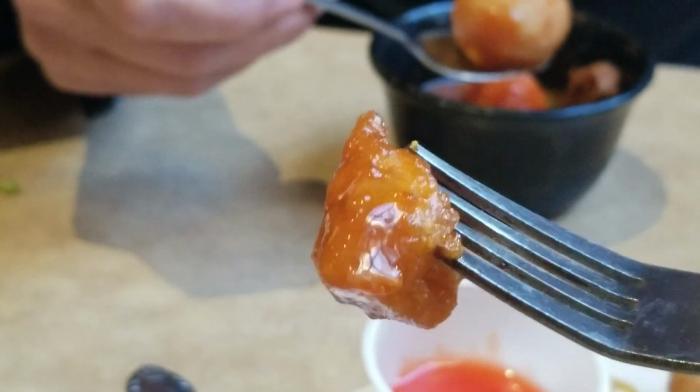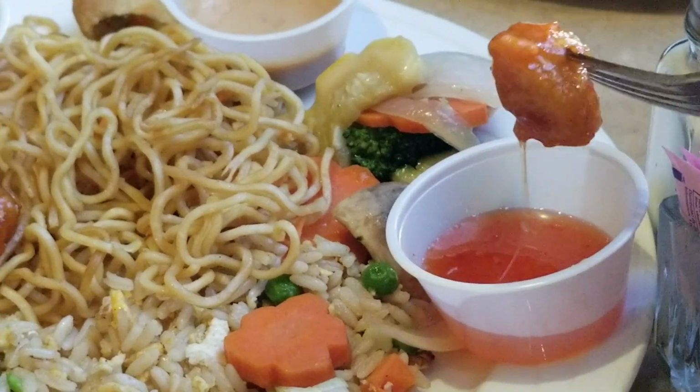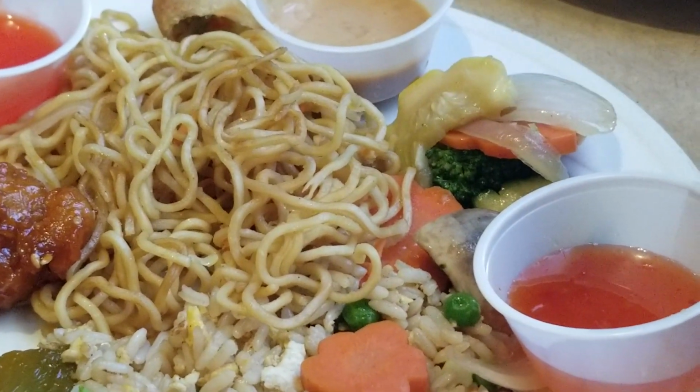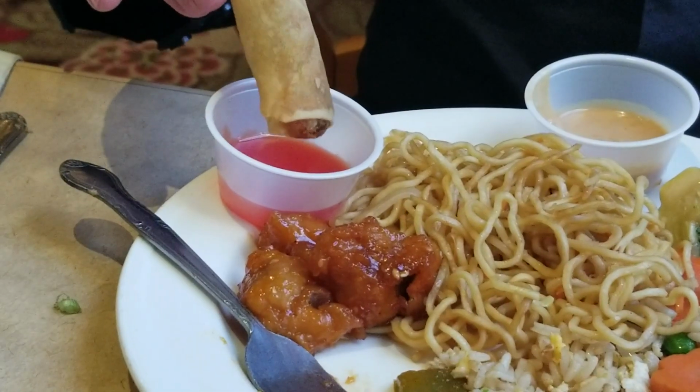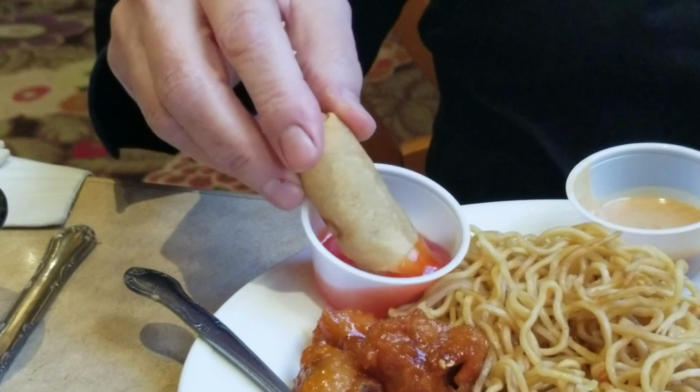On the next plate, I had the lo mein. It was not good. No taste whatsoever. The noodles were bland, a little overcooked, and overall, the dish was under-seasoned in the extreme. Sweet and sour chicken, thigh meat, was tough and sinewy. The flavor was good, it's nicely fried, and the sauce is good. It's too bad it wasn't made with breast meat though. The egg roll is very good, and I love the spicy sweet and sour sauce. I could eat that all day.